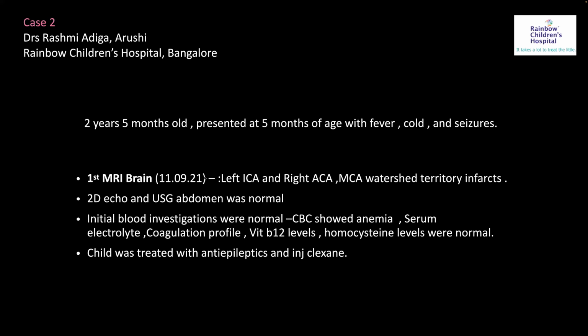So the first MRI was showing this watershed territory infarcts. So bilateral infarcts, ICA and the right ACA, MCA. Got it. Her MRI was repeated on 14 September again. That was showing persistent diffuse large areas of acute infarcts that was involving the left caudate, lentiform nucleus and cortex, corpus callosum, and the left cerebral hemisphere. This was a second MRI.